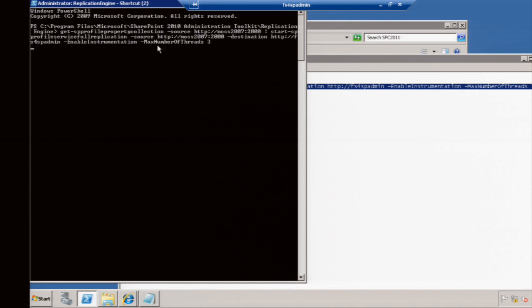Meanwhile I can tell you that this tool is very useful. Initially, yes, we do need to do a full replication, but you can schedule this tool to run, for example, nightly, to provide you with incremental profile replication, because that will ensure that all your people search results are accurate as people are updating their profiles. Yes?